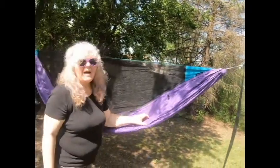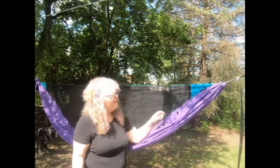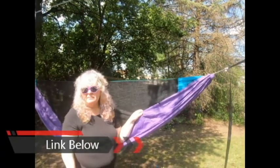Okay, so this is my hammock. As you saw, it was really easy to put up. Mike put that up himself, and it was made by Autumn Ultralight. You can go to autumnultralight.com. She does really great custom hammocks.